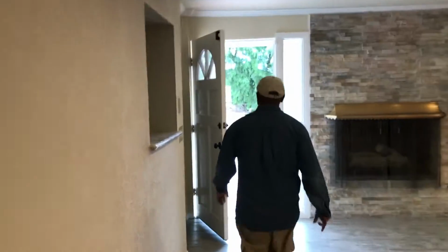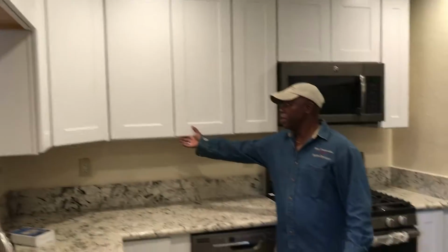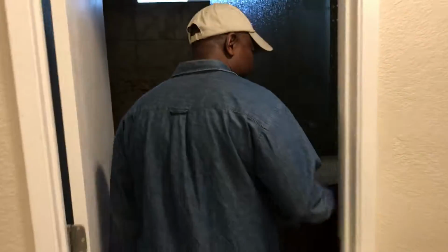Close the door. We're going in the kitchen right now. We got all brand new appliances: a new stove, new microwave, and a new sink with a granite countertop. We even have a central alarm system and central heating. Here, let's see the 2 bathrooms of the house, all brand new. I'm not going to take a shower, but I'm inside the shower. This is the second bathroom right here.